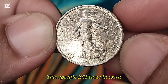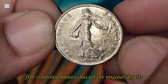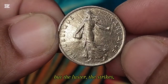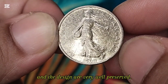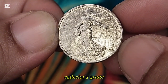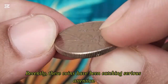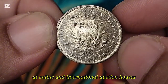This specific 1971 issue in extra fine condition means that all the original details are still sharp and clear. Light wear may be visible, but the luster, the strike, and the design are very well preserved. This places the coin in a highly desirable collector's grade, a dream for many numismatists. Recently, these coins have been catching serious attention at online and international auction houses.